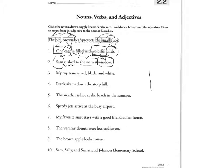Number 3. My toy train is red, black, and white. My toy. Whose toy? My toy. That describes the train. What kind of train? Toy. The way Miss Furtick explained that could be very tricky. So when you're reading, you have to make sure you read the whole sentence. My toy train is red, black, and white. I could think that the word toy is a noun, but in this sentence, toy is not a noun. Toy is actually an adjective because it describes the train. Whose toy train?